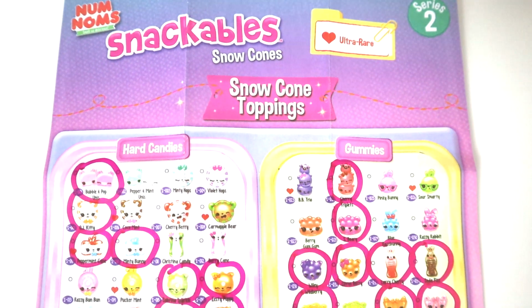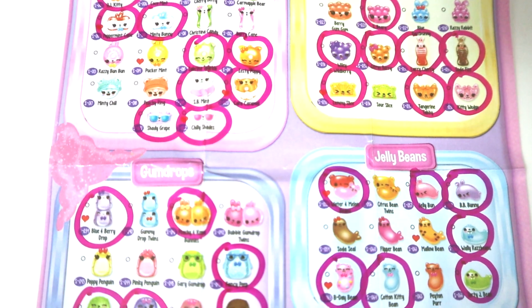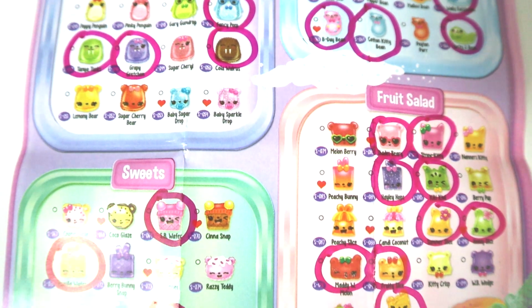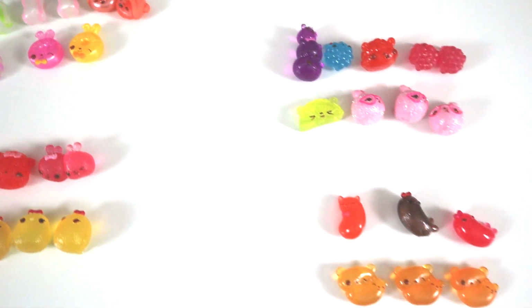Okay, so here's all the pink ones that we know of. And if you see your favorite one there and it's circled in pink, then you'll know that you're looking for a pink container. Okay, this is the blue group.